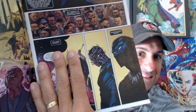It's kind of like a symbiote, or it's robotic. It's no longer a hood. So that's a pretty interesting take in there. That was really cool to see. Looking forward to reading this. This is Black Panther issue number 1.